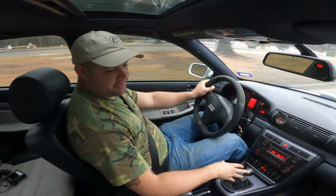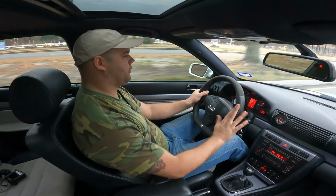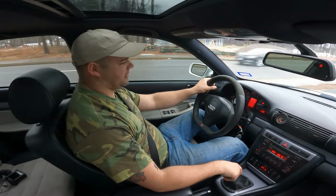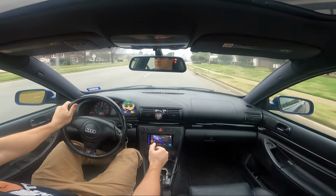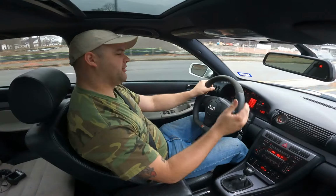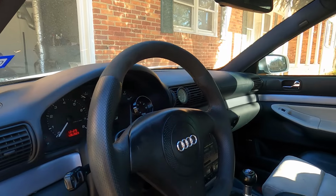As far as the interior goes, I've left it basically stock. The only thing I've done is I swapped over my steering wheel that I got made in Poland for my blue B5. That car is becoming a little bit more aggressive, not so much a daily car, especially with the new shifter setup in it. So I went ahead and swapped this Alcantara steering wheel into this car. I think it fits a lot better.